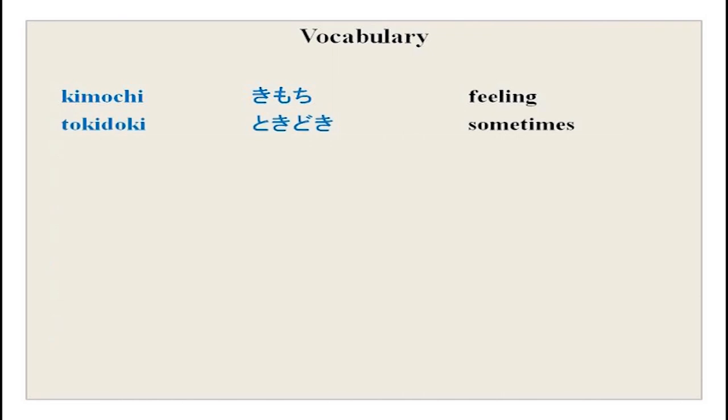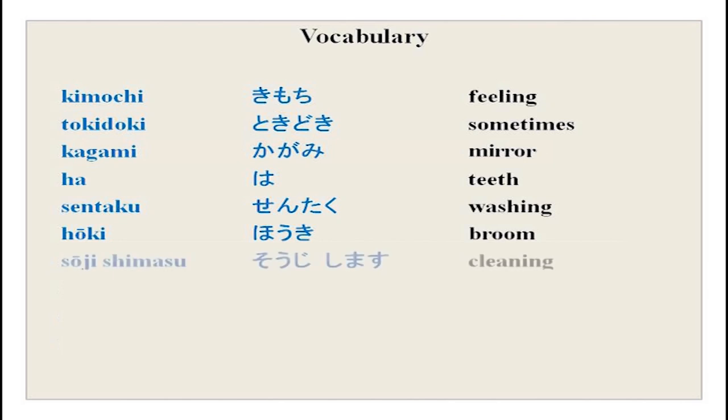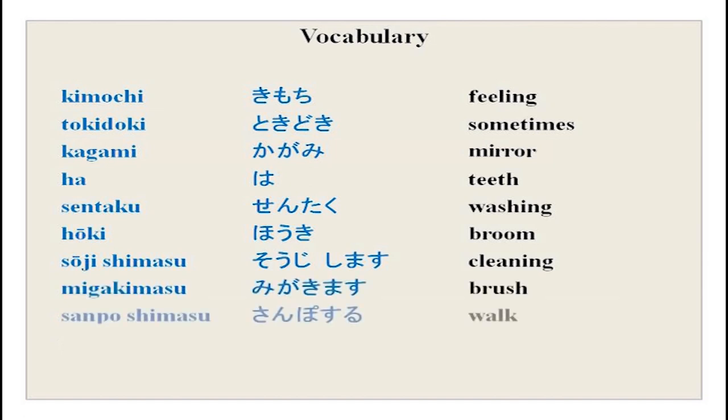We have some more vocabulary today. Kimochi, tokidoki, kagami, ha, sentaku, hoki, souji shimasu, migakimasu, sanpo shimasu, abimasu. So, the meanings are given over here. You can go through the meanings.